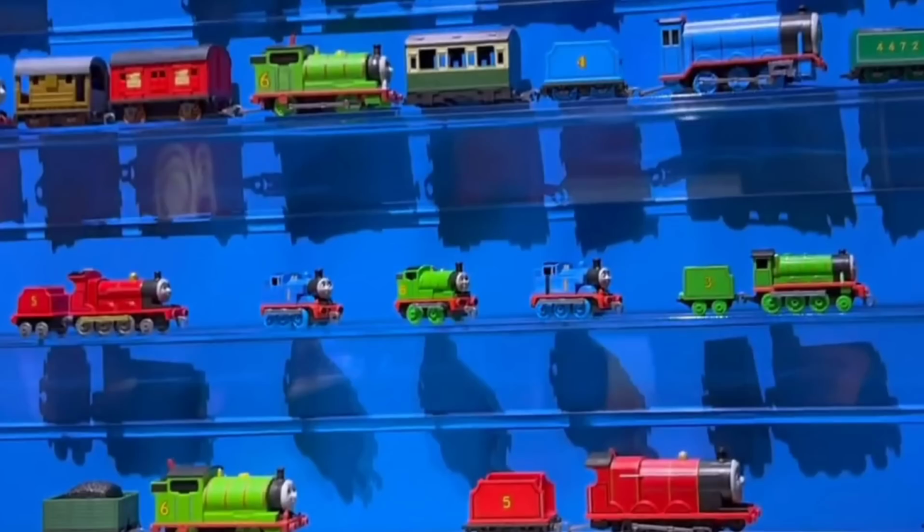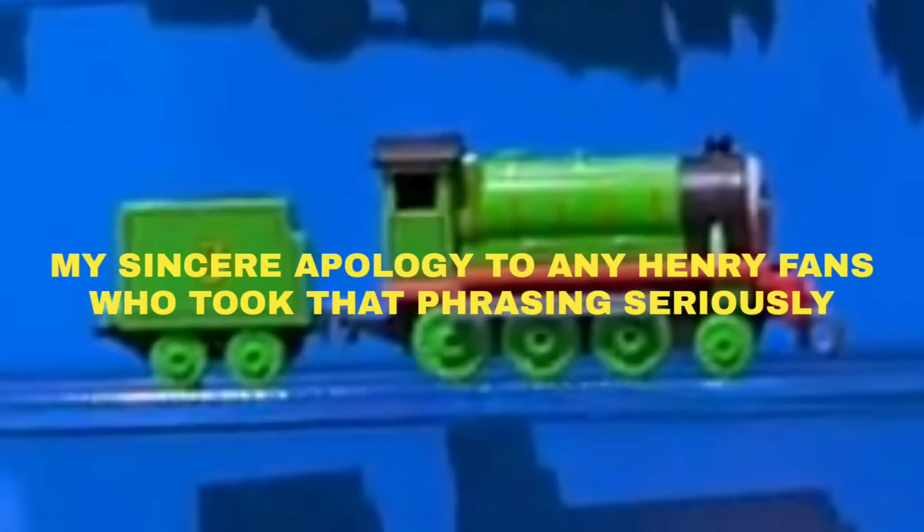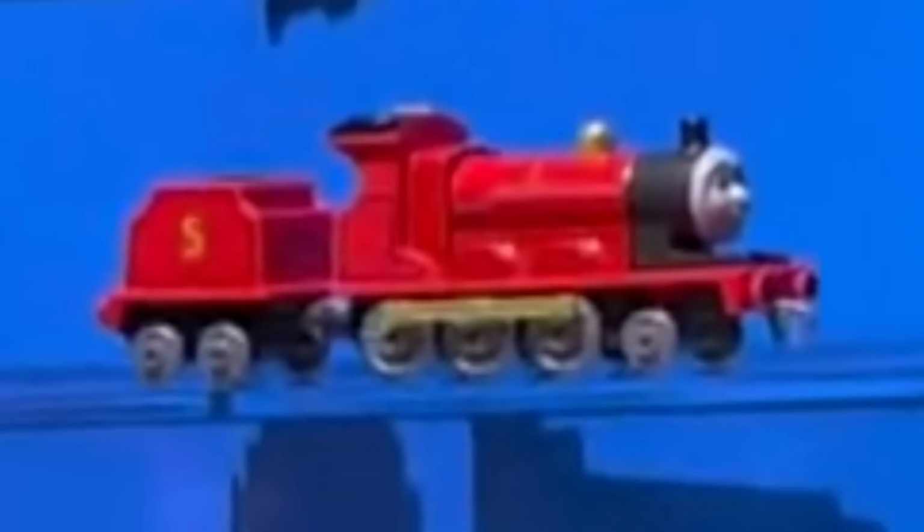Along with Thomas are Percy, James, and Henry, of all characters. Percy looks so freaking good in this style. He's perfect. James is a bit mixed. His proportions look alright, but I don't like that he has a shorter stack on him in comparison to Thomas and Percy because his cab just towers over it.